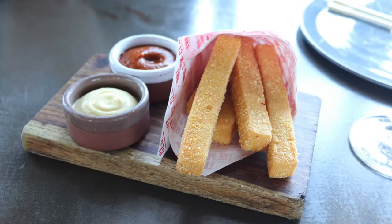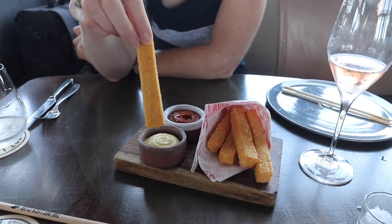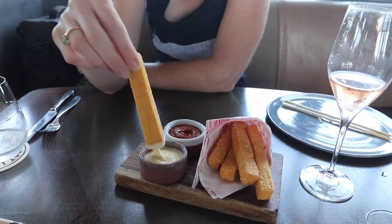Dish number five. Chickpea, goat's cheese, and parmesan fries. Homemade ketchup and an aioli. Some description. It's really tasty.